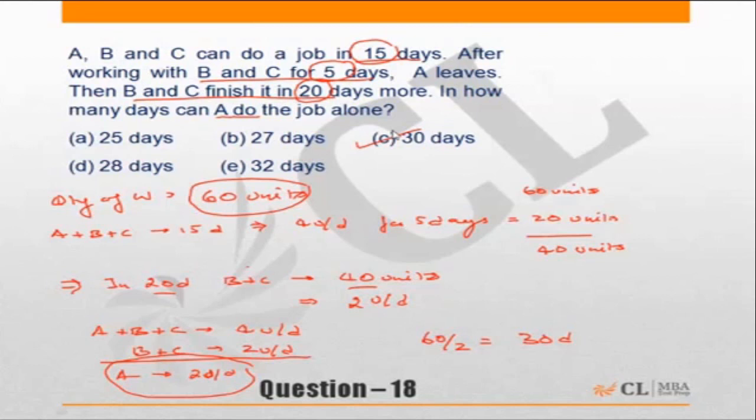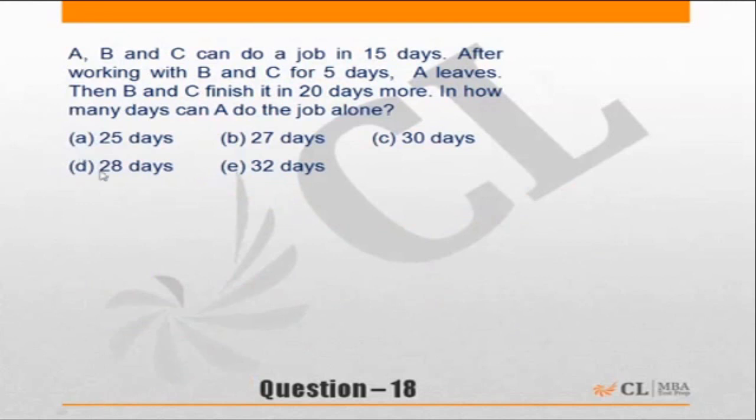Let me just erase the slide and create space for working. Now let's look at the question again. A, B and C can do the piece of work in 15 days. So that means in 5 days A, B and C will be able to do 1/3 of the work, because they work together for 5 days. So in the 5 days when they are working, they have finished 1/3 of the work.